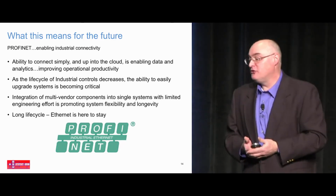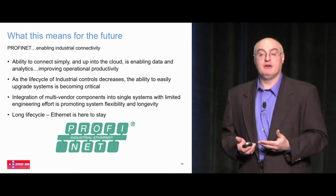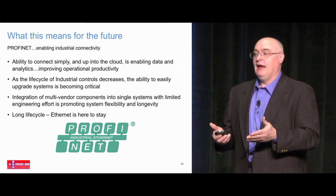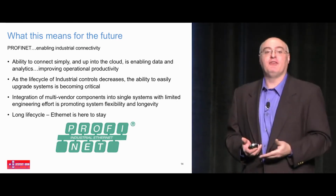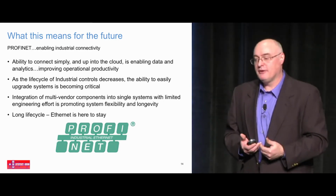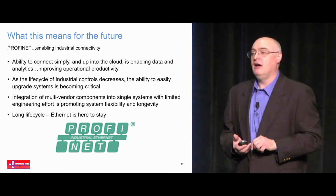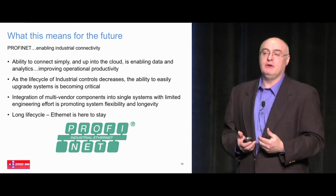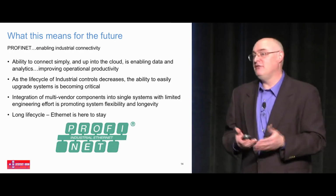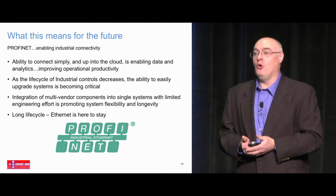As the life cycle of industrial controls decreases, the ability to upgrade systems becomes critical. With proprietary networks, a customer has had to stay with a specific vendor if they wanted to migrate and use the same network. PROFINET has enabled us to use the best from every vendor available and also build a network that we can use in the future. Technology is changing very quickly these days, and the life cycle of a product is rather short, as opposed to 20 years for the older PLCs.